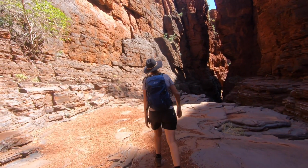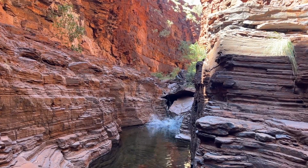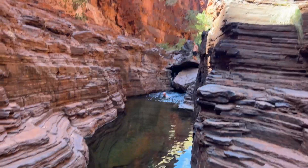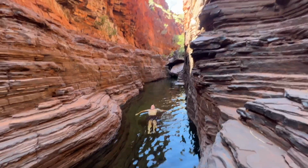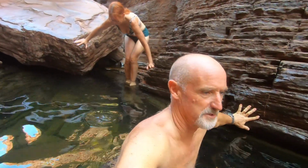You're kidding me. We made it to the end of the trail where there was the perfect waterhole for a swim. But the water was freezing. Sue's about to get brave.